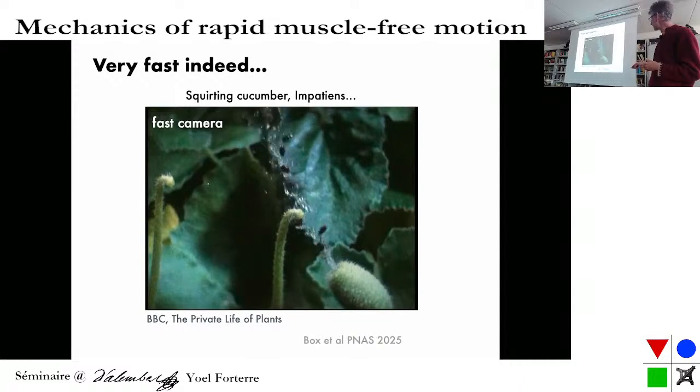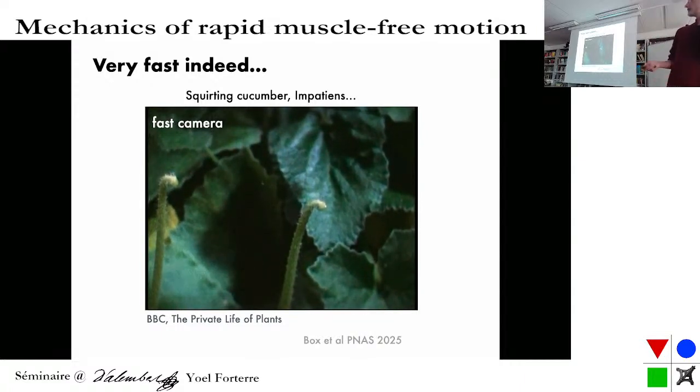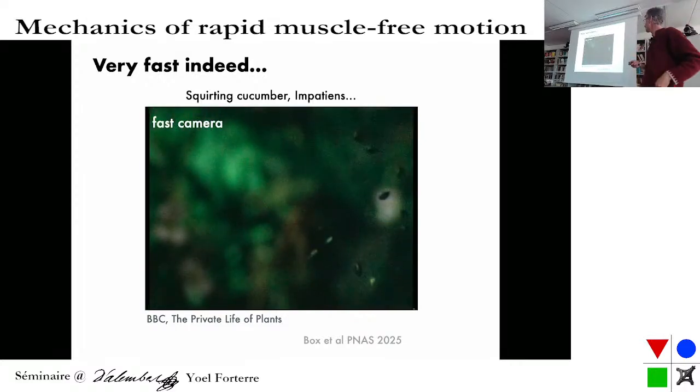And for these plants as well, there has recently been a nice paper by the Manchester group, Finbox et al. in PNAS, about how the squirting cucumber ejects its seeds.